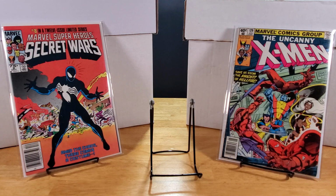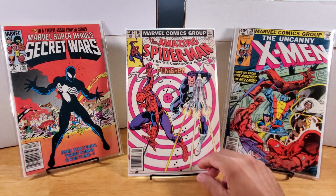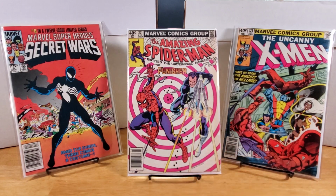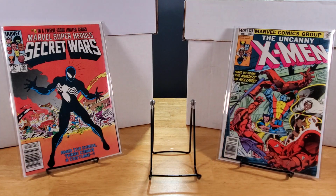Back to some Spidey here. We have got Amazing Spider-Man number 201. This one is not in the best of shape, but this is just an awesome classic John Romita Punisher cover here. So always a great book to pick up. This thing's pretty expensive in near mint. It's probably like a $20-25 book if you can find it in near mint condition. So this one is not. This one's probably in the VG range, but still, you're always taking that home for $2.